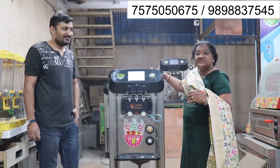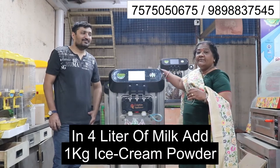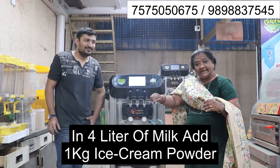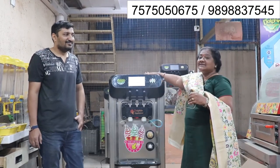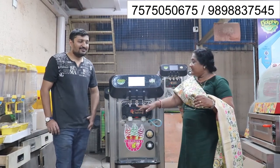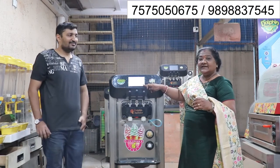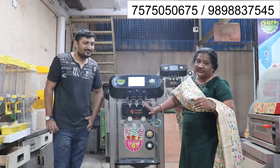Everything is fresh. Just before one hour, we have to fill up 4 liters of milk and 1 kg of premix. We have to stir it, blend it, and just fill the tank. Then immediately, after a few seconds, we can see the temperature, and from here we can get the softy cone.